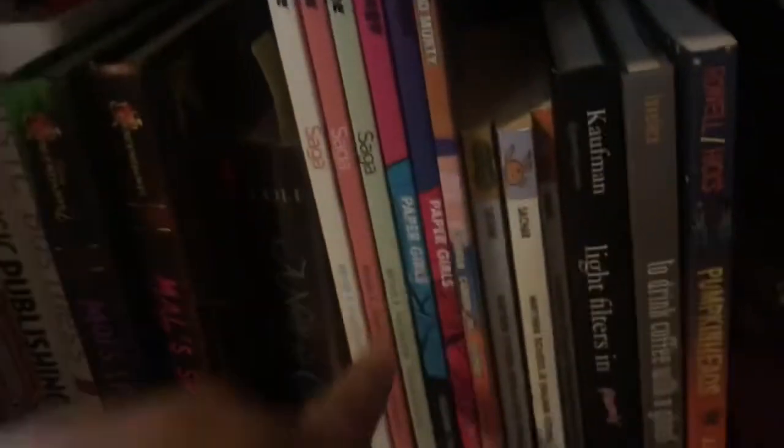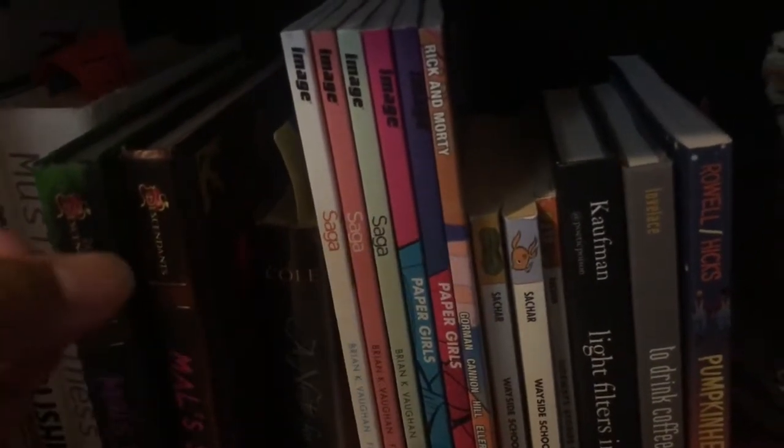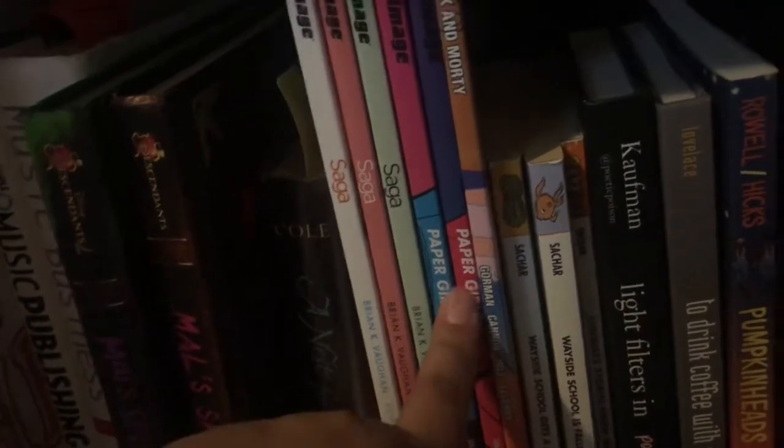So this really is the books that I want to keep down here, my graphic novels. Pretty much that's what it is. So I do have a few graphic novels down here. I have Saga, I have Paper Girls. I read the first one and I didn't like it, and I think it's because I read it in a different state of mind than I should have. So I think I want to give this another go. I do have books 1 and 2.